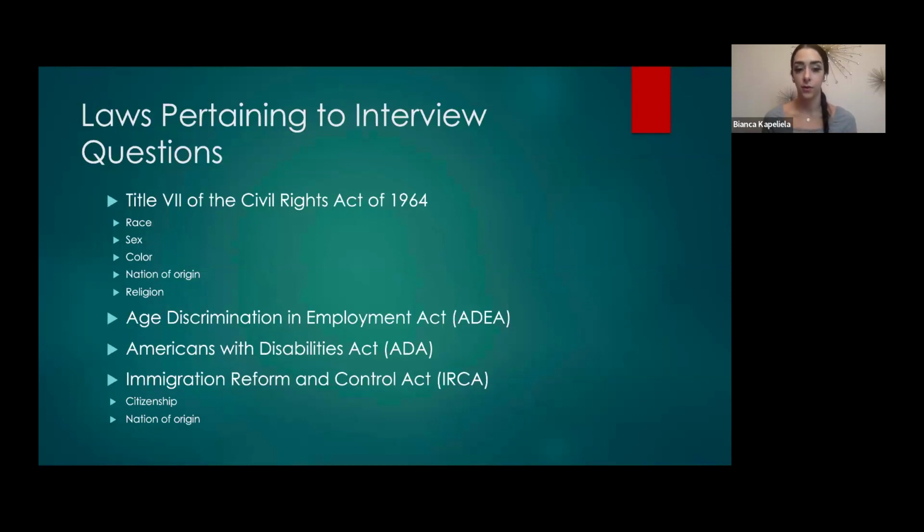The other two listed on this slide are age discrimination and the Americans with Disabilities Act. That's why we include a lot of that information in our documentation and job descriptions. Are you able to lift such and such weight? Are you able to be on your feet? That type of thing can be framed by saying this job is going to require that you're able to lift this amount of weight. Is that something that is doable for you?